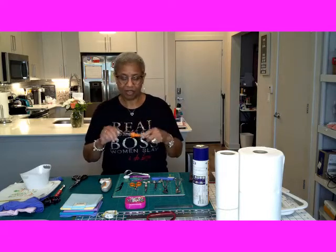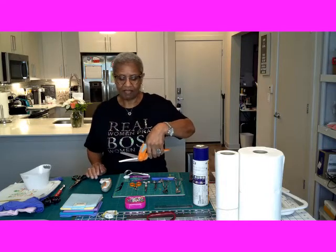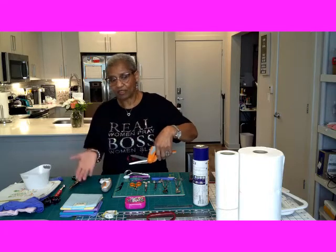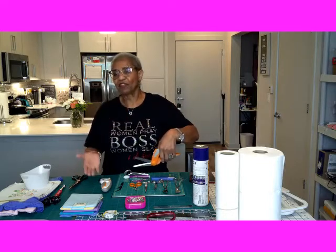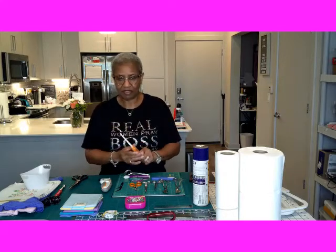But again, these were nice to have, and I like that they're ergonomic and that they glide through. It can actually cut your stabilizers and some of your fabric, if it's not too thick, just glide through like butter. So these are a good pair of scissors to have.